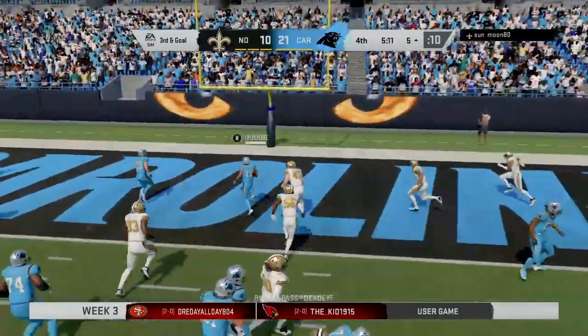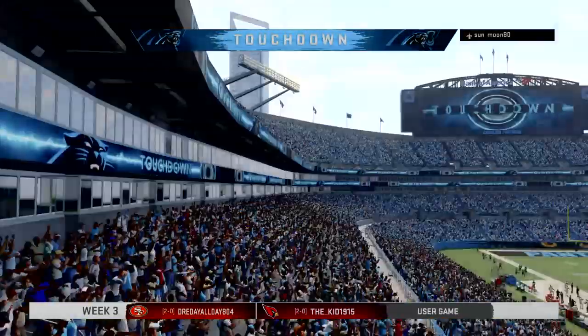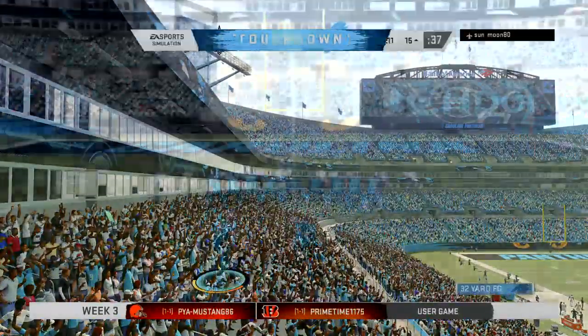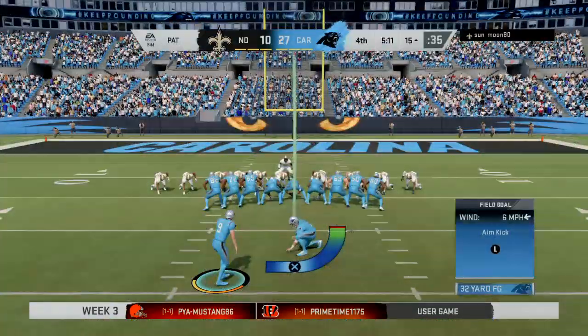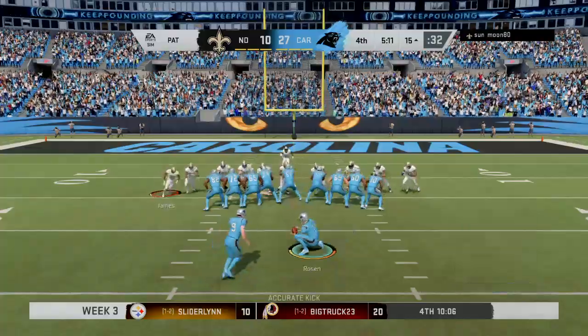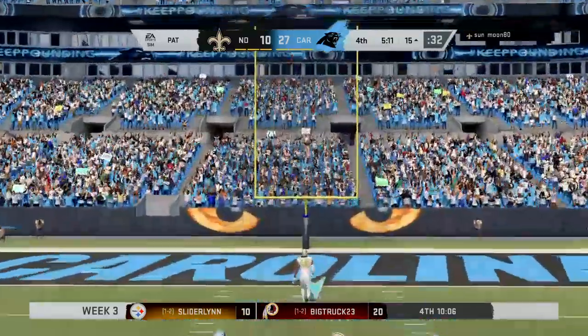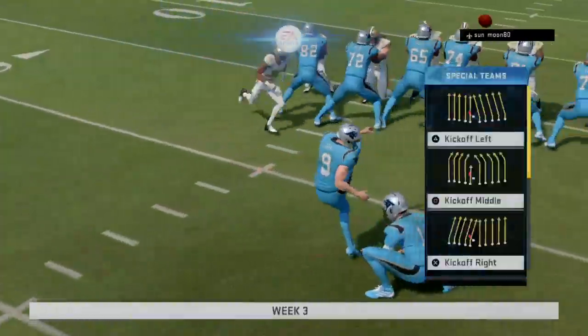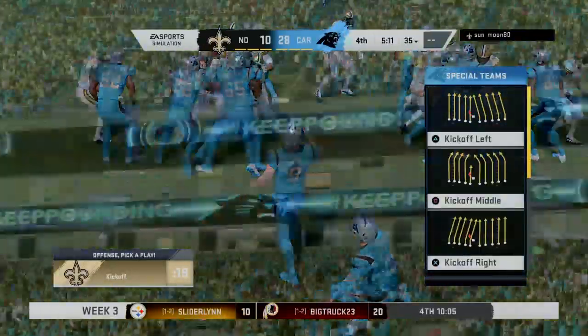Operating from the gun. Newton, and that will be caught by Moore. He's got a Panthers touchdown. DJ Moore, his 3rd touchdown now on the year. And the Panthers use the short field to their advantage as they cash in for 6. Gano the extra point, and the lead is up to 18 now.